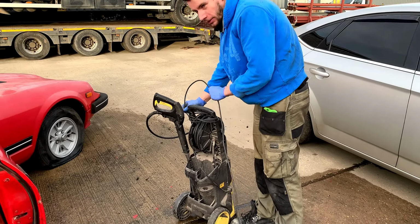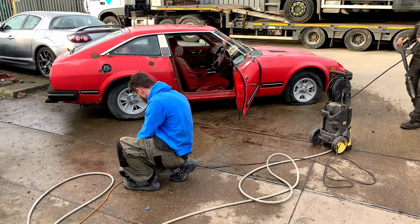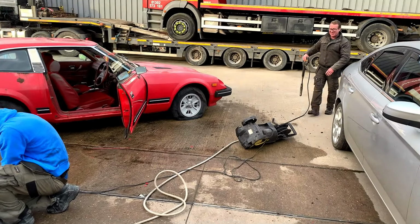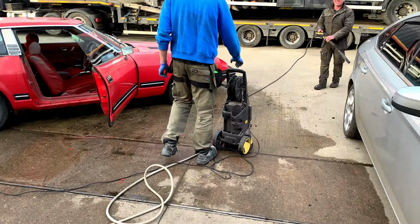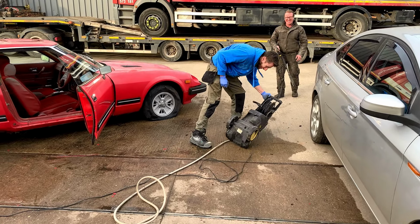We could have done with jet wash. What for? That's twice.